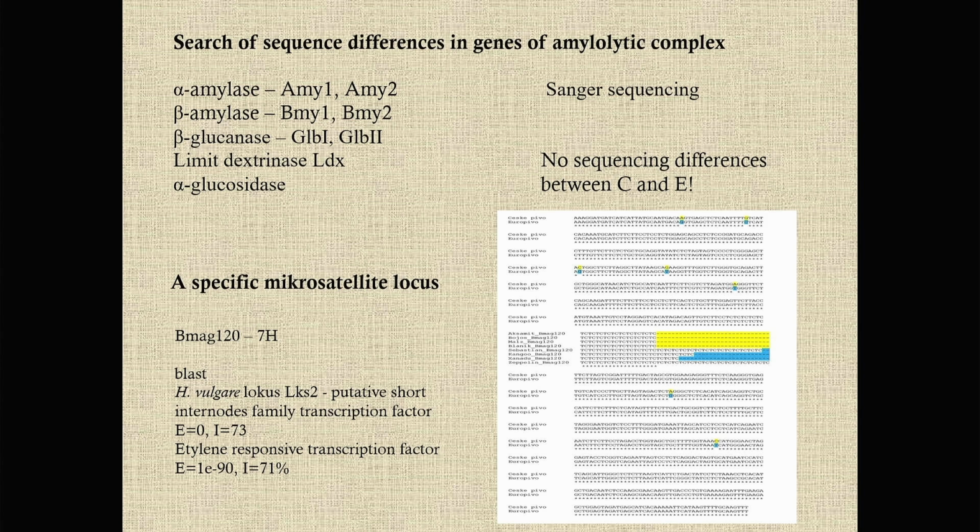Then we started huge sequencing. At that time, we used Sanger sequencing and started with some genes of the amylolytic complex. But unfortunately, we found no sequencing differences between these two groups. We surely found differences between varieties, but not between these two groups. On the other hand, we found differences in a specific microsatellite locus.